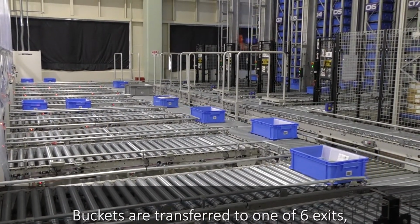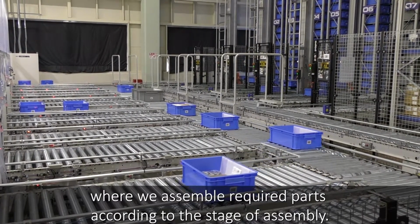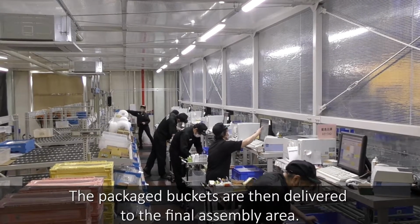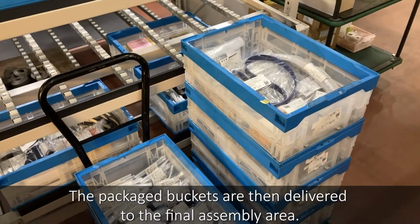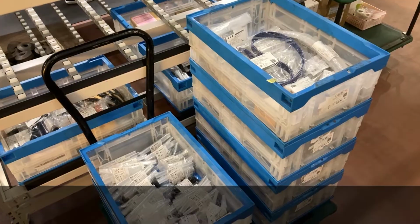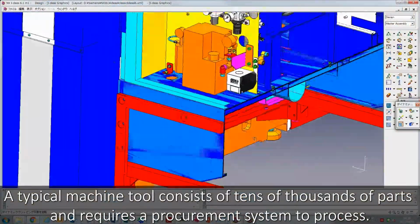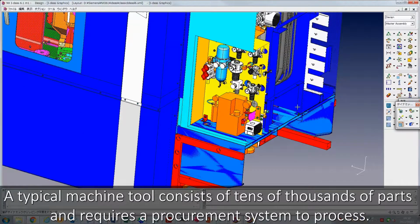Buckets are transferred to one of six exits, where we assemble required parts according to the stage of assembly. The packaged buckets are then delivered to the final assembly area. A typical machine tool consists of tens of thousands of parts and requires a procurement system to process.